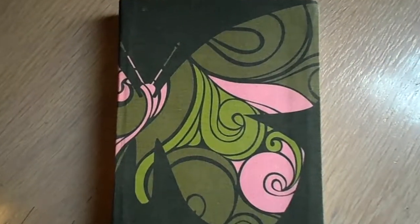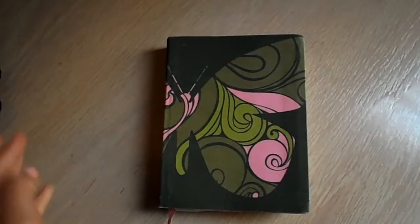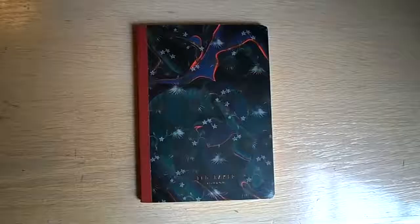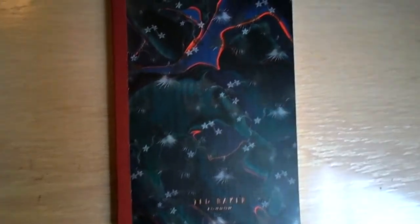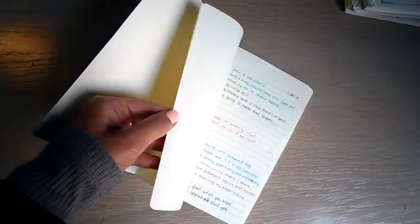So you want to learn how to save. I have one simple tip for you. Grab any notebook: old, gifted, brand new, free, whatever. Just start writing down how much you spend every single day and where you spent it. This is all very, very simple, and that's how it all begins.